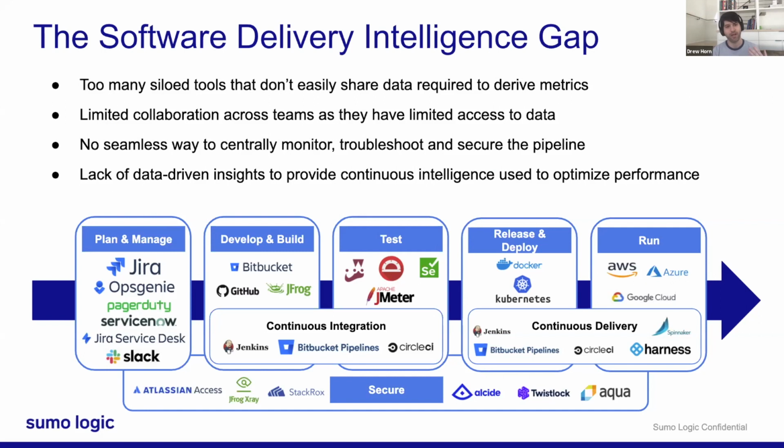It's really tough to centralize all of this data and monitor and troubleshoot issues across the entire pipeline, because you're typically stepping through 5, 10, maybe a dozen different open source or third-party tools as part of planning, managing, building, testing, releasing, and deploying your code. And then, on top of that, there's a lack of data-driven insights to provide you intelligence that you can actually use to optimize performance. And so that's what we've really been focused on here on my team at Sumo.